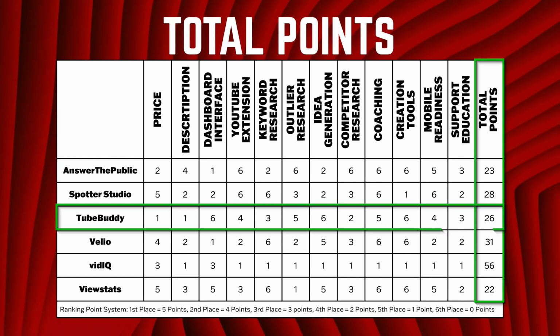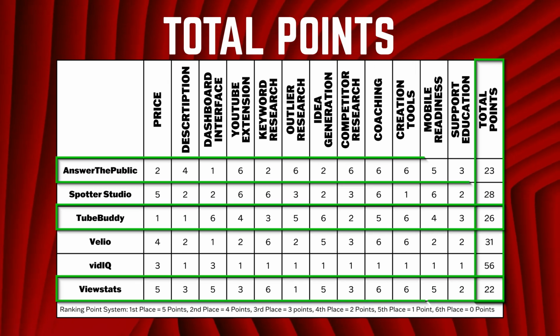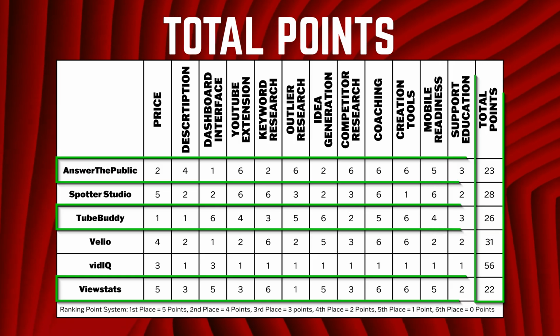TudeBuddy is holding up the middle of the pack, while Viewstats and AnswerThePublic came in last and second to last with only 1 point difference. Does that mean I think that they're garbage? No. But if you're looking to invest in just one tool, I wouldn't recommend these 3 as top choices. So what do I recommend?